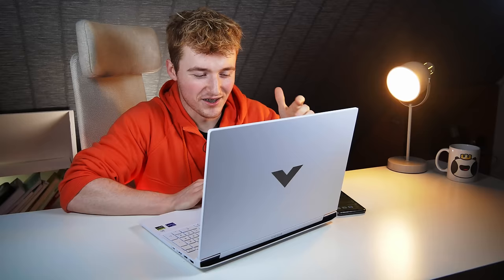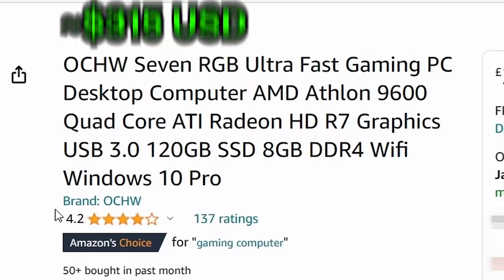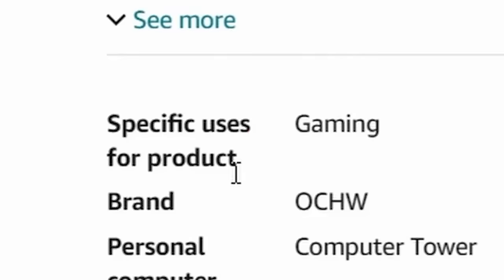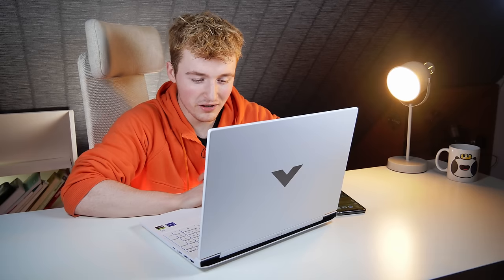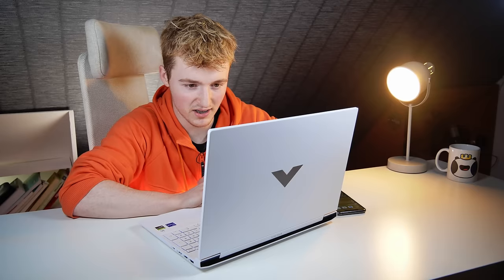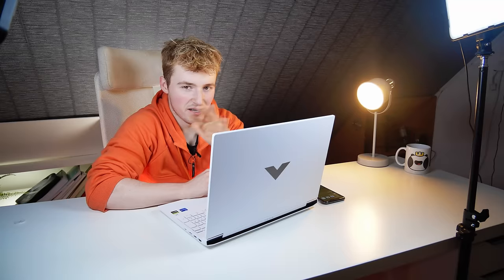Oh, wow. So we have a gaming PC from the brand OCHW. Okay, this one's 280. It doesn't even have a graphics card. Okay, new rule, it has to have a graphics card. Specific uses for this product, gaming. Oh, and they listed it wrong. It says it has an Intel in here, but it's an AMD computer. What? Oh my God. Let's keep searching.